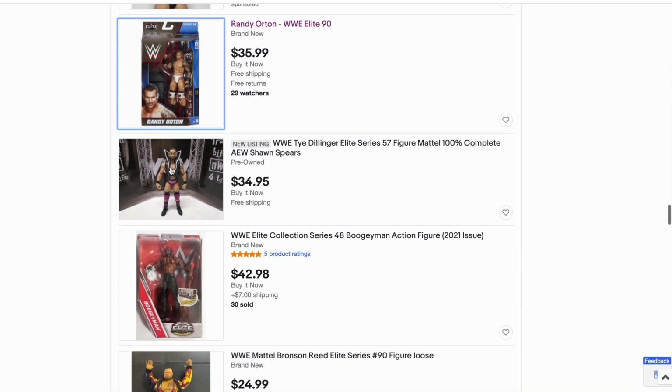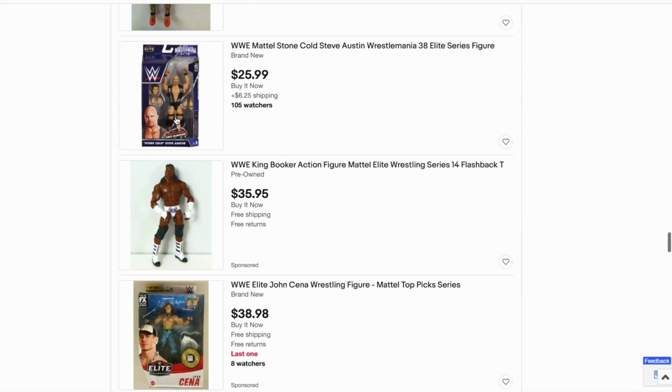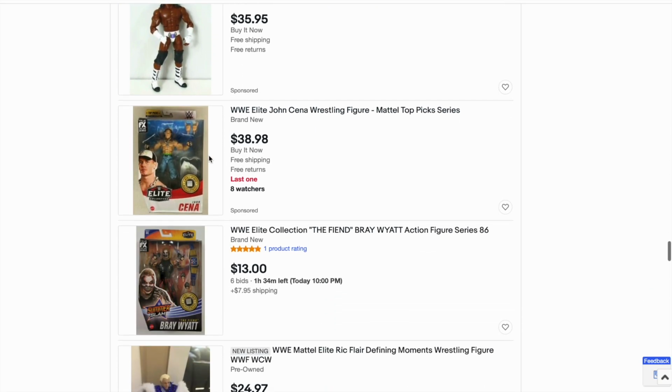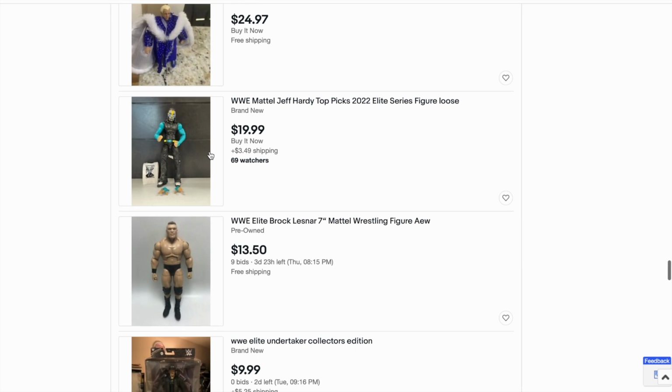There's Sean Spears, Ty Dillinger, the Boogeyman. So, guys, I mean, it's kind of hit or miss. Oh, shoot, new Stone Cold. It's kind of hit or miss over here on eBay. I would definitely go to Ringside Collectibles first and compare to make sure that you're getting it for a little bit better price. Nah, that's not a terrible price. Would you have that Stone Cold, or do you think all the Stone Colds are pretty much the same? I kind of think all the Stone Colds are the same.